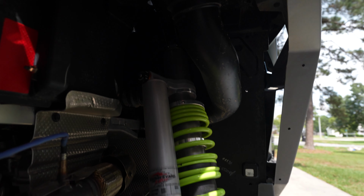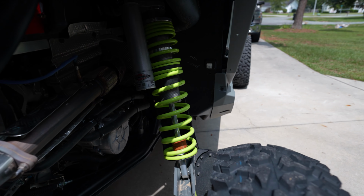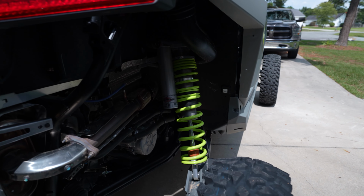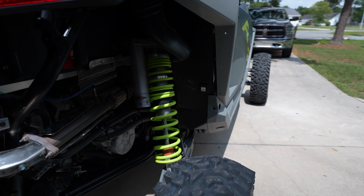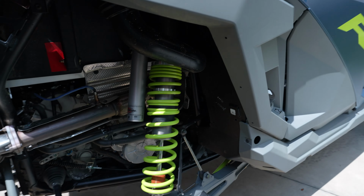You get the same Walker Evans shocks on the Sport and the Premium. When you get the Ultimate, then you get the Fox with the Dynamics. Still a very beefy suspension on this car though. You get a 3.0 body shock in the rear and a 2.5 body in the front. If you do get the Fox with the Ultimate, you get a 3.0 body shock in the front, and of course you get the electronic valve control.